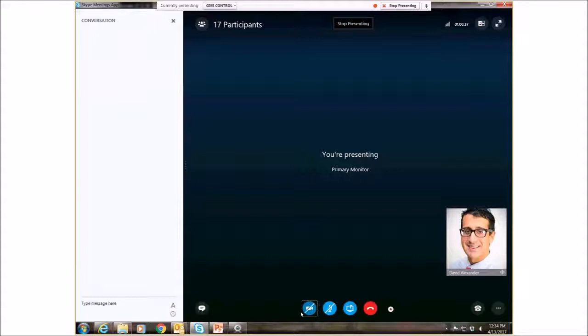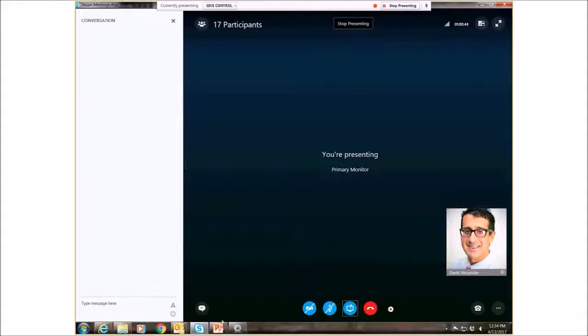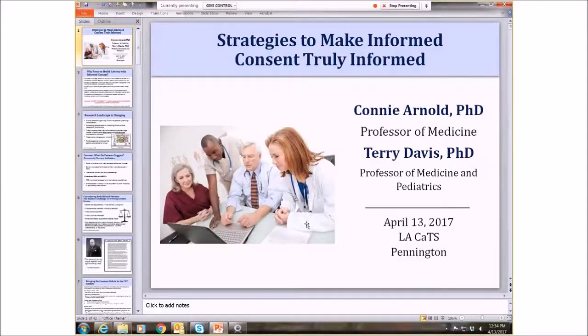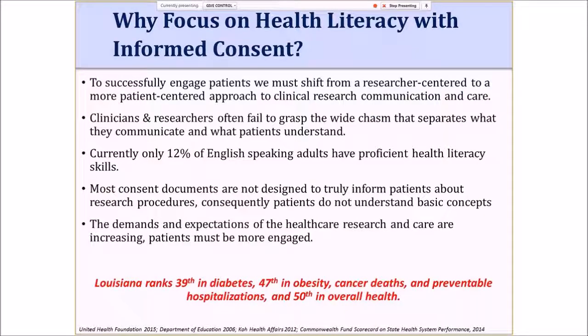So this is going to pair up with just what Terry said, and this is going to be about informed consent. So to follow up with what Terry was talking about is how does health literacy impact when we talk about informed consent.